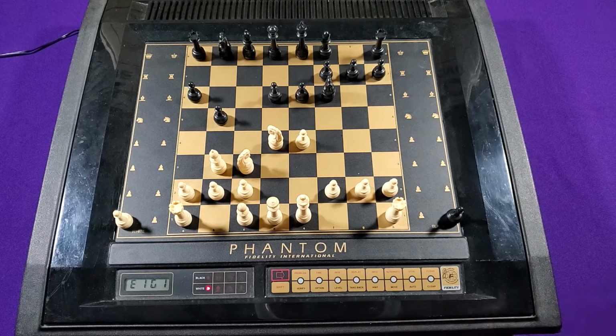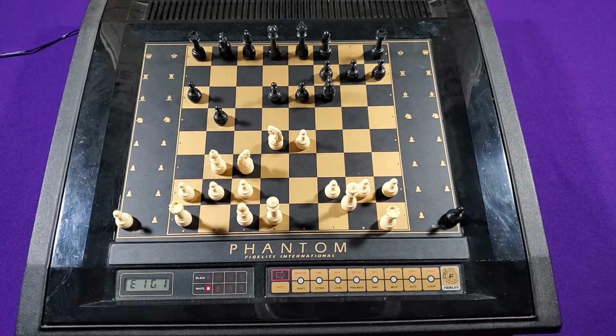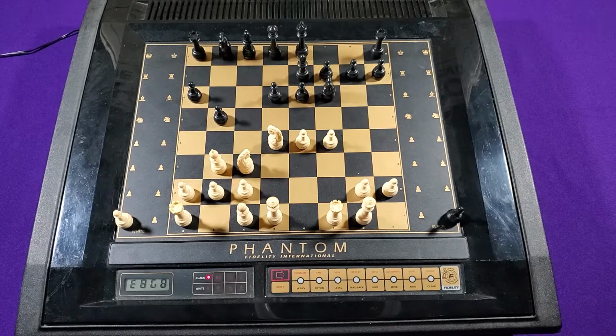At the different levels, you basically adjust how much time it takes to do a turn. You can also see how many positions it's analyzed. It'll show that on the display, where it's showing you what the different moves are. You can force it to just go ahead and move instead of you having to wait for it anymore. Or you can even put it in a mode where it will just think forever until you tell it to make its move.